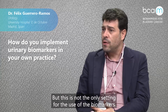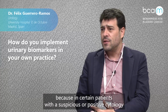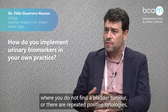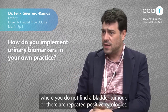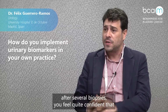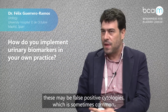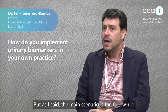But this is not the only setting for the use of the biomarkers, because in certain patients with suspicious or positive cytologies where you do not find a bladder tumor, or there are repeated positive cytologies, even for the upper tract, if you have a negative biomarker result after several biopsies and all that, you feel quite confident that these may be false positive cytologies, which is sometimes common.